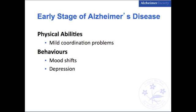Early stages of Alzheimer's involve physical abilities, mild coordination problems, mood shifts, and depression. The mood shifts you have to be aware of. The days when you're in the fog, you need to be aware of. And depression is there too, so you'll often see them being treated with antidepressants in that part of things. But in coordination, there are mild coordination problems, visuospatial. They tend to trip up easily, they tend to fall. And that's where we get into the coordination problems. Depth perception gets altered in this disease.